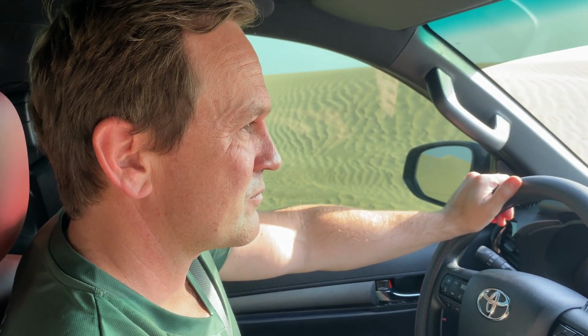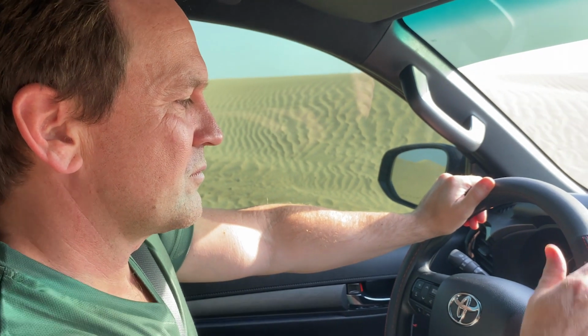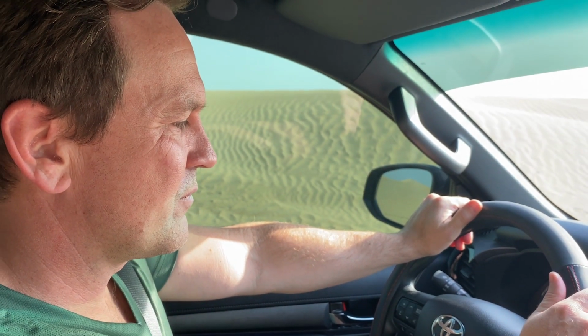It makes like a grinding sound, I think. Yeah. When the traction control kicks in.